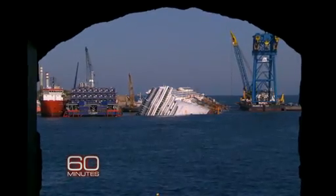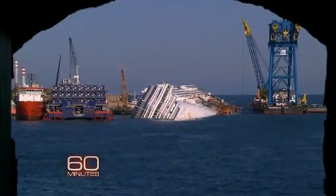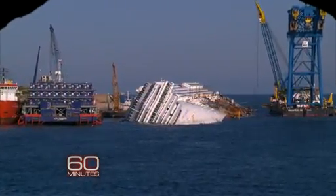Is there a plan B? We have plan B and C, and we don't want to get there. There is cutting up the ship in place, which would be an environmental catastrophe.